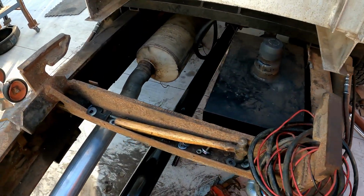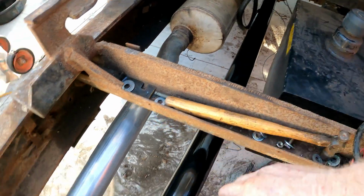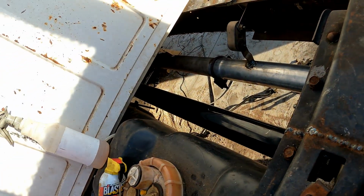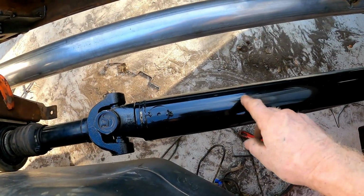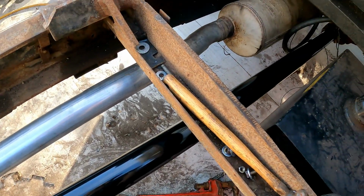All right, now that I got the drive shaft, I was able to make a mock-up of it. I got it built. This inner carrier is in place, and the front half. Pretty excited about that. This was a good $900 to have this thing built, two-piece. Man, things are getting expensive.